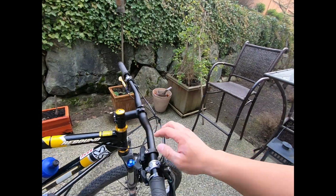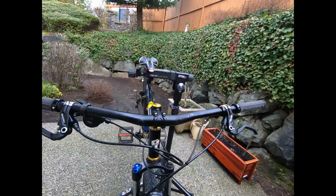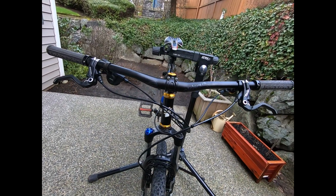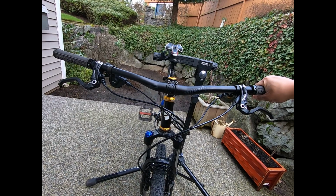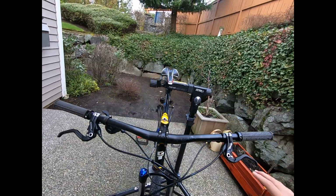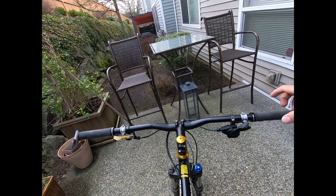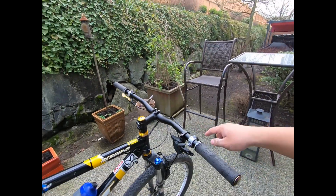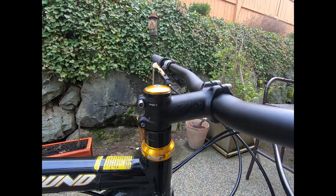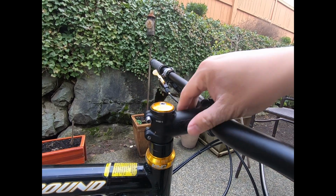Here, if anybody recognizes this, it's the Altera GT in-house brand handlebar that was originally on my GT LTS Sensor, but I decided to swap that out with a Spank handlebar. I love the sweep on this handlebar. It looks to me like a nice trials handlebar sweep and width, so that's why I moved it to this bike. Here you'll also find that I took the original stem from the GT Zaskar Carbon Pro and put it on here too.